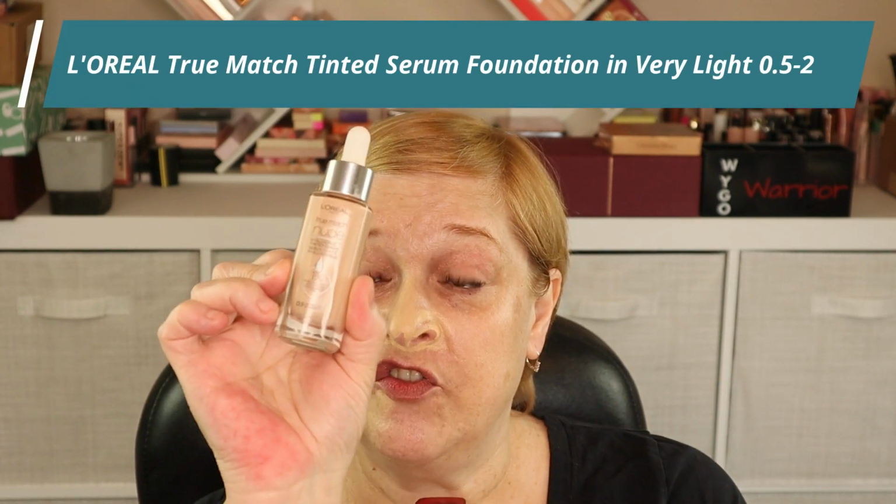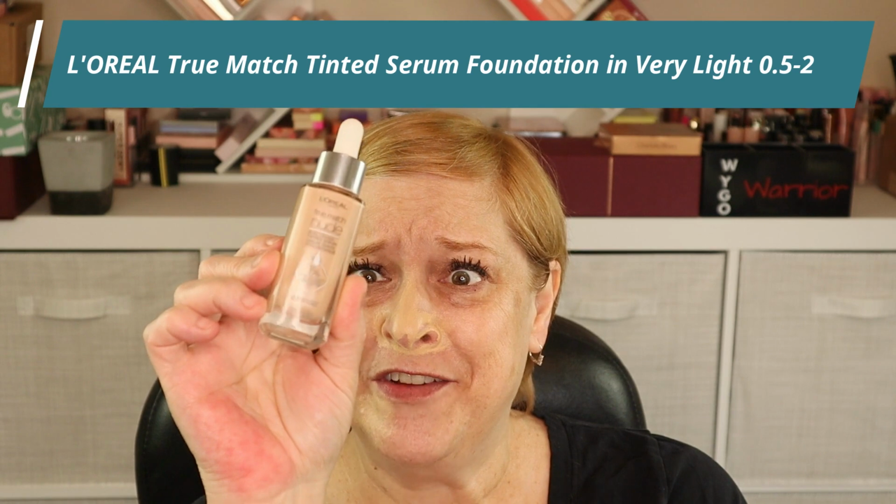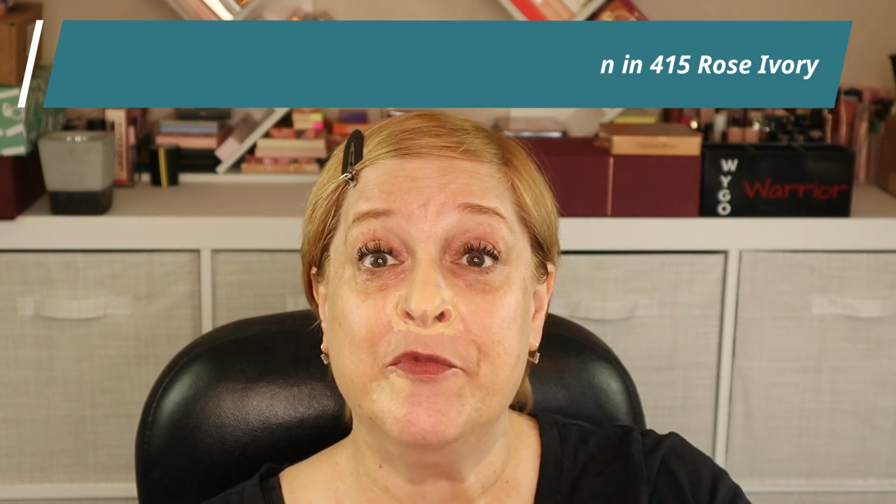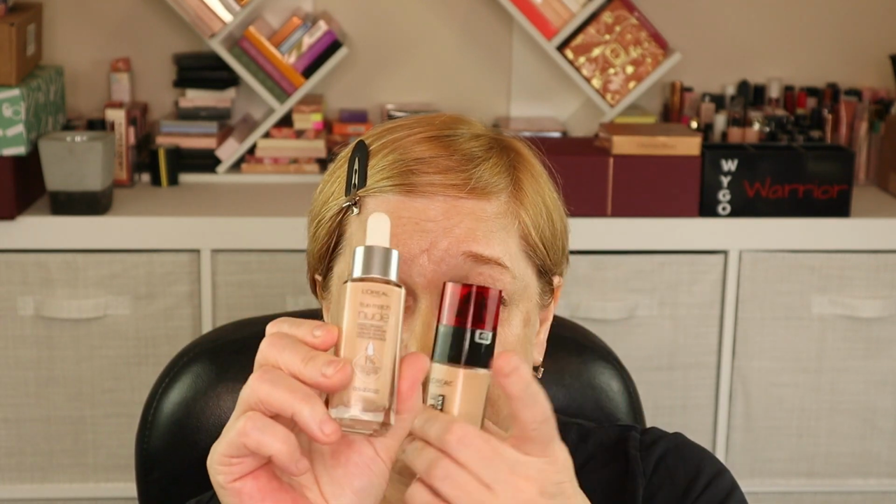I have two from L'Oreal. This here is the True Match in the shade 0.5 to 2. It says Nude. And this here is the 24-hour Infallible Fresh Wear. I'm sure I said that wrong. I've had this the longest. I enjoy this one. I think this may be a little too light. I don't know. I grabbed them both. Figured we could mix and match.